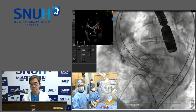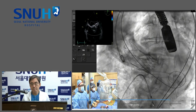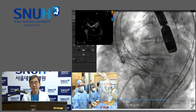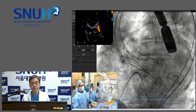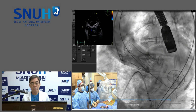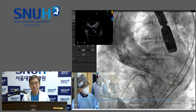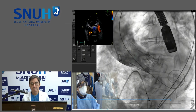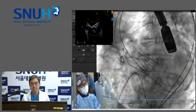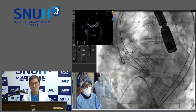Okay. So the patient is under general anesthesia or just conscious sedation? General anesthesia for providing you the TEE image. There is no paravalve leakage. So in the future, after the learning curve, do you think this valve is doable with conscious sedation? Of course.